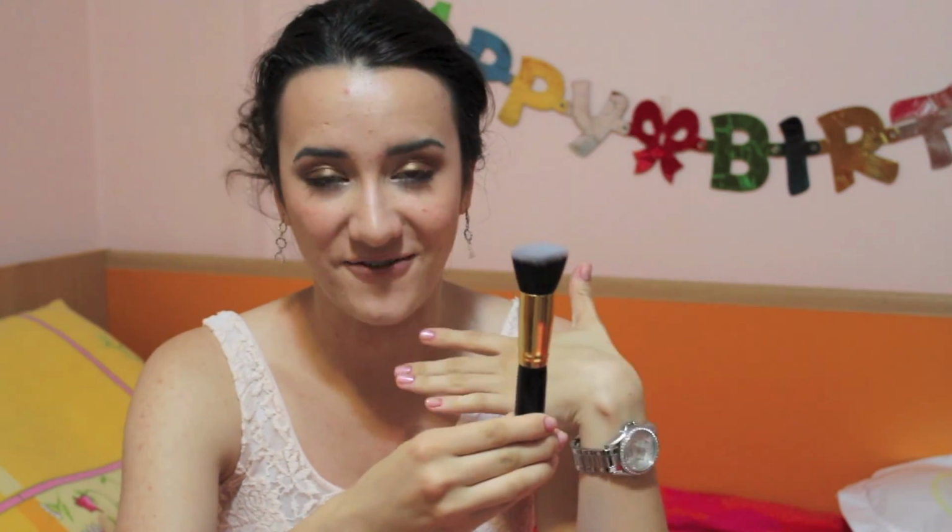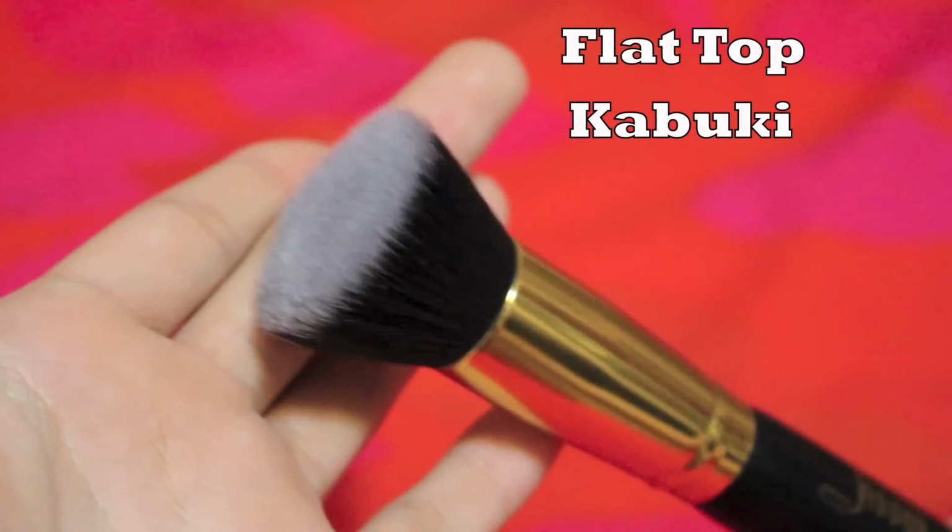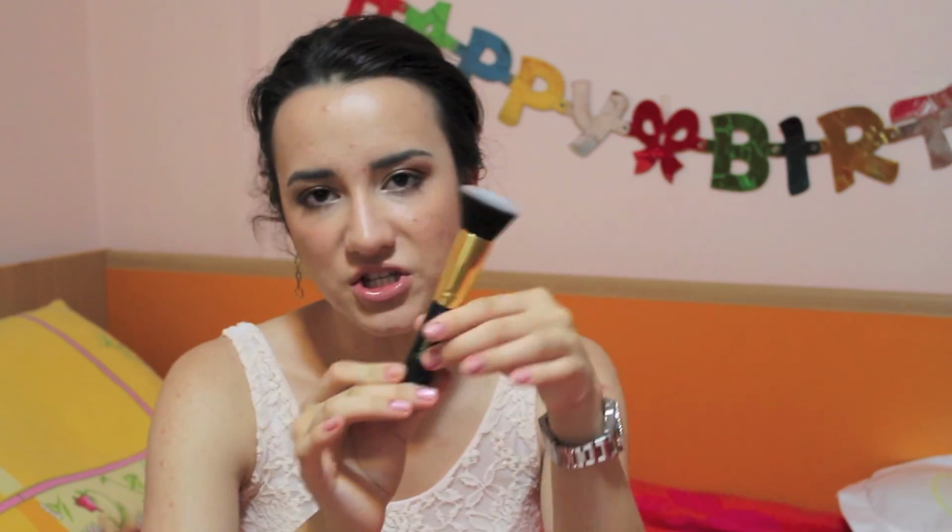I have to say, this is really good. I haven't tried the Sigma F80, but this is my Sigma F80. This is perfect for me. This one didn't shed at all. Very flat, very dense. It's very soft, but not so soft that you cannot blend anything with it. It is so good at blending. I use this to apply my foundation every single day, and it is absolutely gorgeous. I've washed it a bajillion times since I got it, and as I said, it didn't shed at all. I watched some reviews and people are very pleased with these. It looks just like when I bought it. It is in perfect condition.